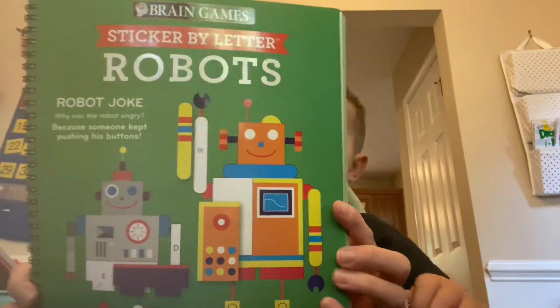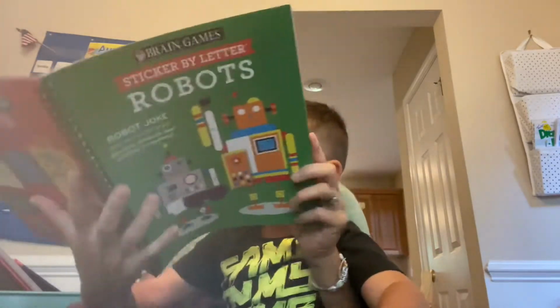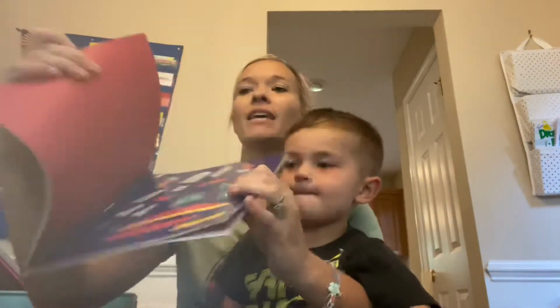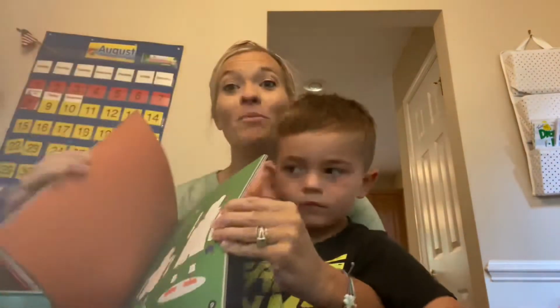And then this one is pretty cool. This is new to us this year. It's a sticker by letter, and it's robots. So they have the stickers with the letters in the back that I'll tear out, and then he will match them to the correct letter up front to create a robot.